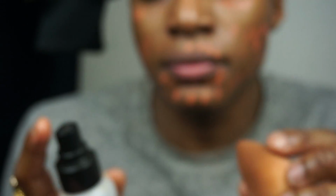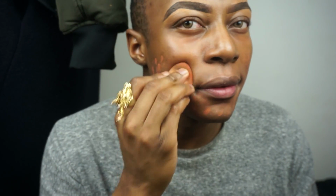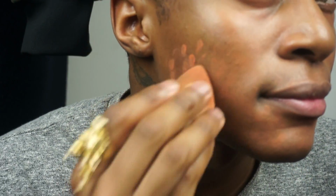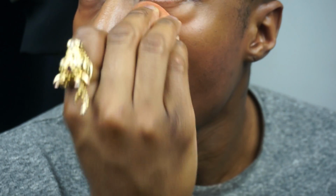I'm using a beauty blender with the Makeup Forever Mist and Fix. Don't worry, my beauty blender's clean, it's just really stained. I bought one of these recently, they're just amazing. Oh, the way it just blends in the product flawlessly. Dab dab dab. Blending that in. So flawless in colour correcting. Let me just zoom in for y'all. Dab dab dab again. Let's make sure that's all blended in for you guys.